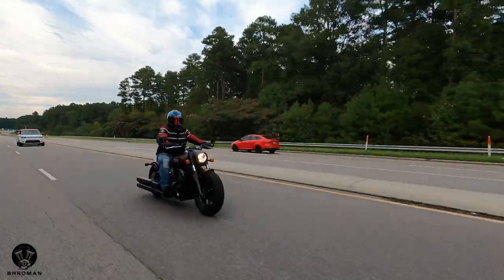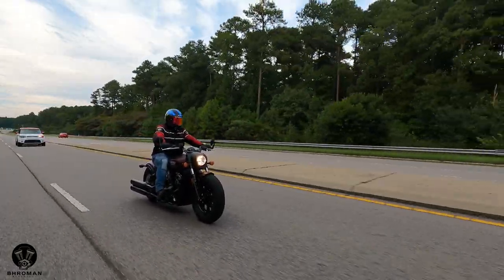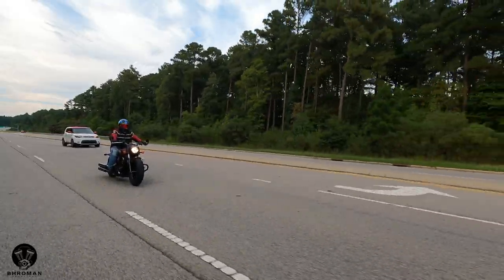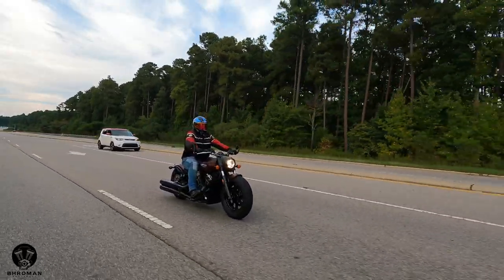The seating is comfortable, although I would definitely recommend upgrading your stock seat. That'll help. But a fun commuter bike.